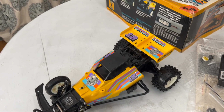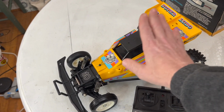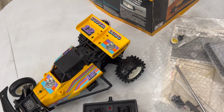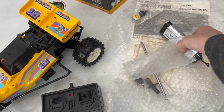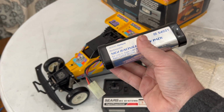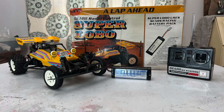So yeah, I think what we're going to do now is put some batteries in it. It uses 4 AA for the car and 6 AA for the remote. And we did get one sent over from a viewer. I put fillers out for a brand new battery pack by Sears. And I do have a brand new 7.2 1985 battery pack. I don't know if it's going to charge up, but at least we'll get to see. If not, I do have plenty of these. So let's go ahead and go straight to the run video now.